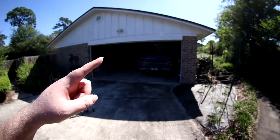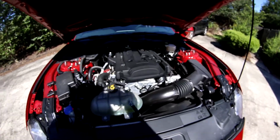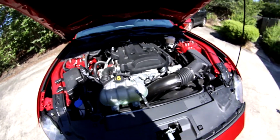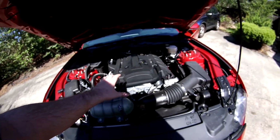At least it's marked. Oh, good! You can't see the license plate from here. Fantastic. A good thing about the camera not being focused. That's our 2002 Suburban, by the way. And I'm going to talk about the engine a bit.